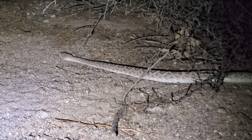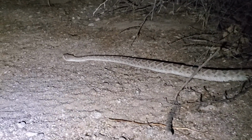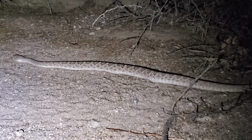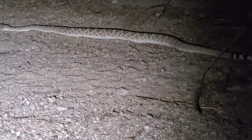And if I also felt like we had better circumstances. If I had my snake hook and this rattler was in the middle of the wash instead of on the side, because then it'd give me more places to roll out of the way. I'm not going to roll out of the way, but, you know, move out of the way if he gets agitated.